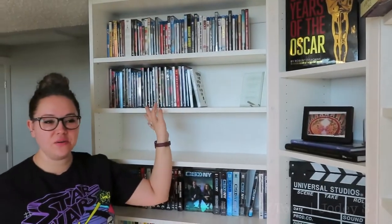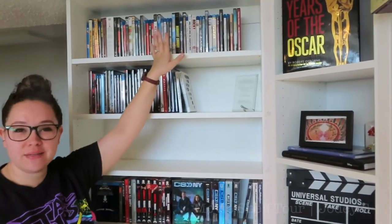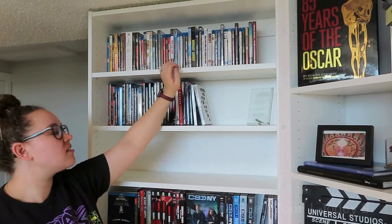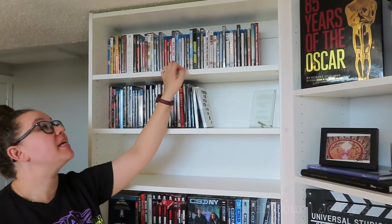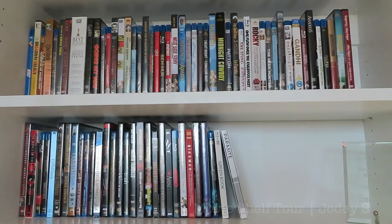Let's just get started. So the first corner unit here, when you first come down into the basement, the first two shelves are Sam's movies, and these are his collection. He collects all the movies that have won Best Picture at the Oscars, so he doesn't have all 93 yet. We have 80 of them, so almost all of them.